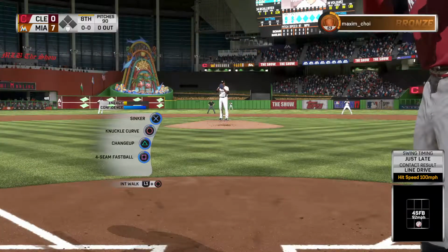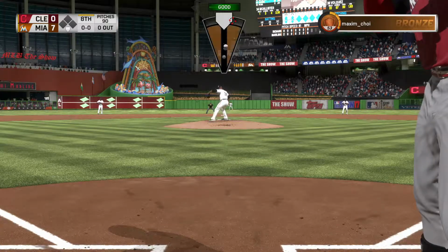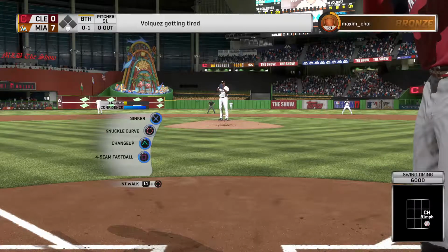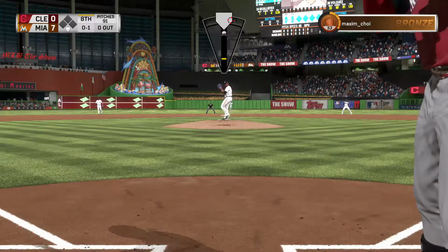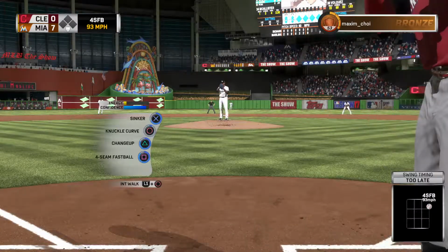Striding into the box, Tyler Naquin. He started out the evening 0 for 2 so far. Here's the first pitch to him. And a check swing here, but he clearly went around on a pitch that would have been a strike anyway. It's 0-1. Pitch on the way. Oh, and he's really getting the better of him now.